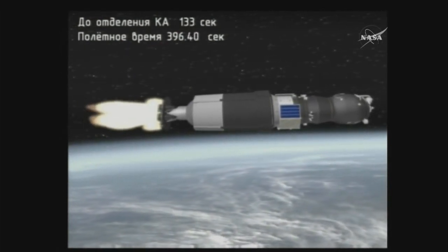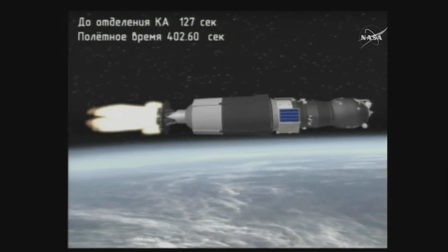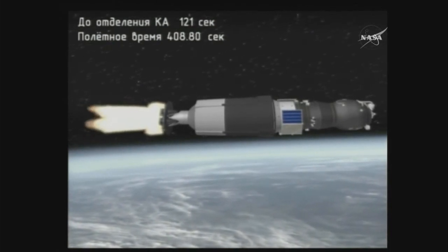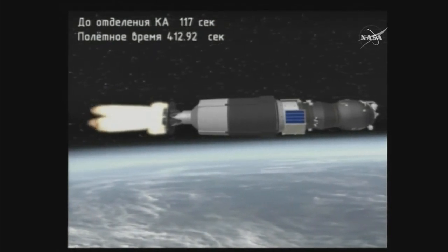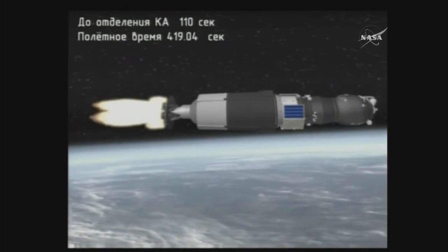390 seconds. All booster control parameters are normal. 400 seconds, vehicle stable. Everything's stable on the Soyuz booster. The Progress resupply craft riding on top of the third stage. 410 seconds, as we are now 6 minutes 45 seconds into the flight with 2 minutes of powered flight remaining.